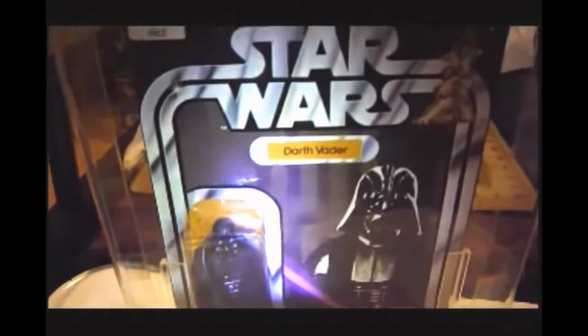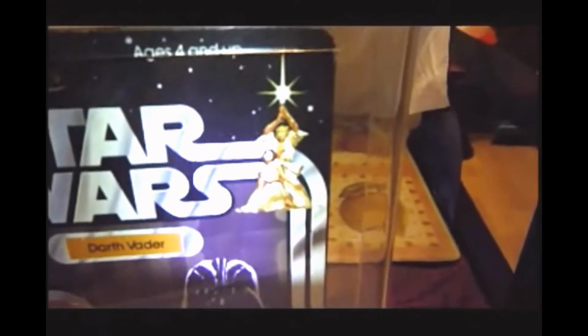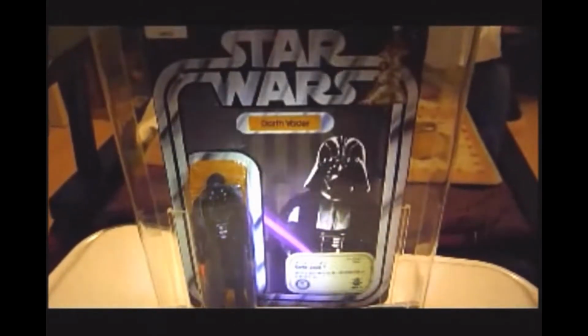Darth Vader. Japanese sticker. Takara sticker. And then Darth Vader there. Great figure. The name tag. The right price corner. And the classic logo there. The Darth Vader 12-back. Really nice.